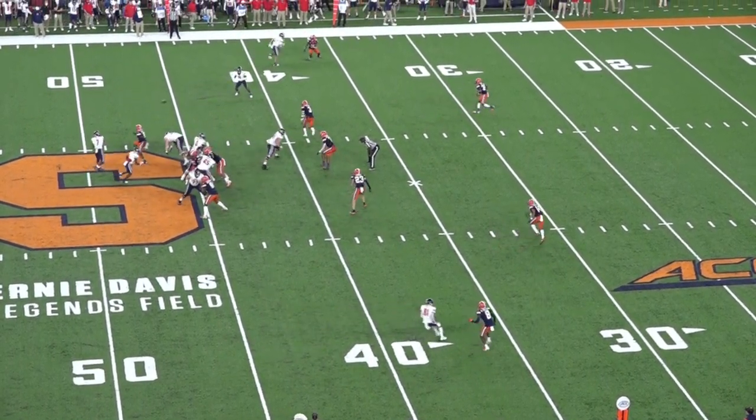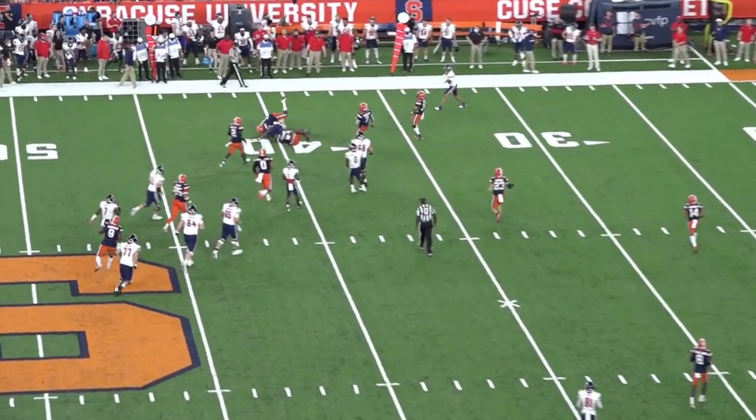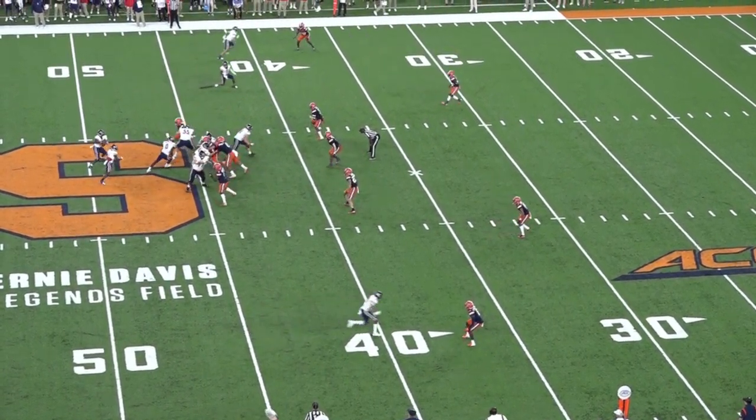It's a simple read, just a pre-snap read to get the ball out of his hands quick, and it's not really requiring him to progress from one read to the next. All it's doing is just a quick pitch and catch from the quarterback.